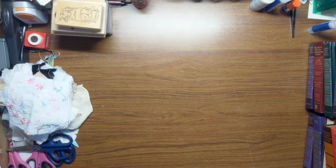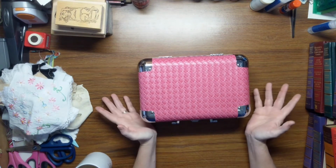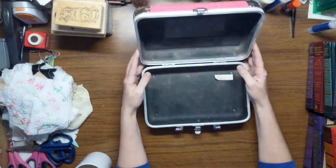As I spill it all down my face. Okay. Then I got this box. It was an old makeup box. It was at the flea market. The guy gave it to me for, I think it was $1 or something.